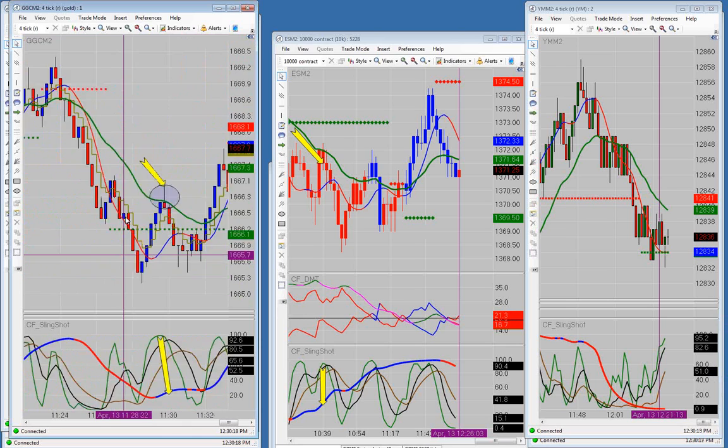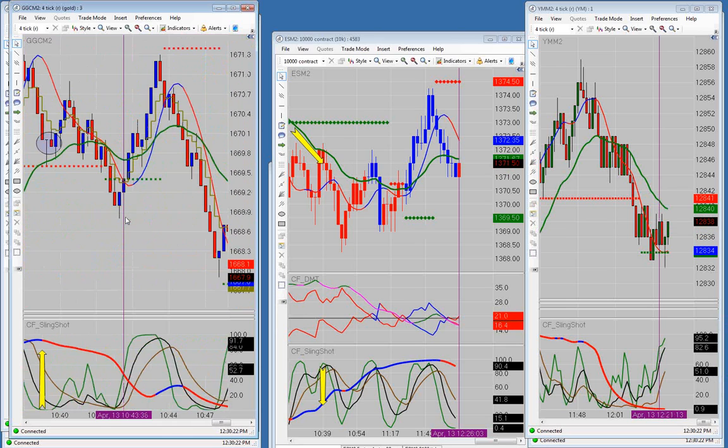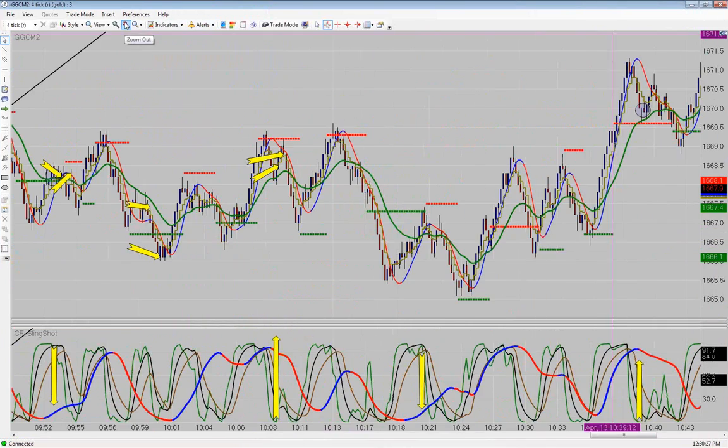I think I had more than one trade on gold. I'm pretty sure there's one. Alright, so we'll go through the gold setups here this morning. I'm going to blow it up so we can look at more at once.